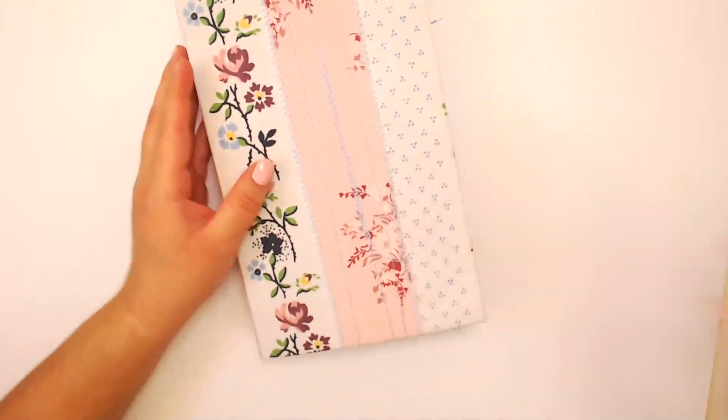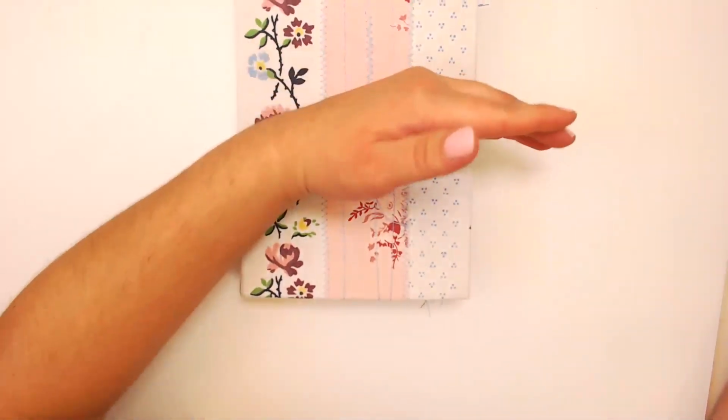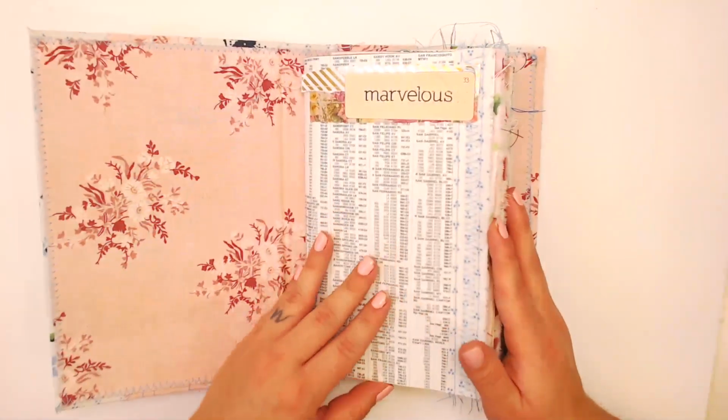That is not 8 1/4 inch. Yes, it is. So it's 8 1/4 inches tall. The spine is 1 1/4. It is a 1 signature junk journal, 5 1/4 wide. It has 17 pages with 34 total. Let me get the journal here.